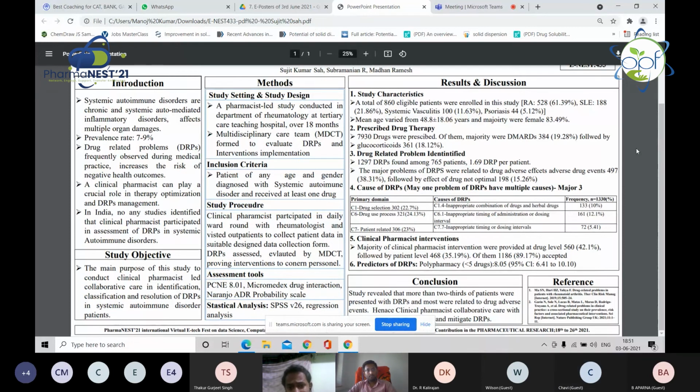Overall, 860 eligible patients were enrolled in this study. Of them, 528 patients were diagnosed with RA, followed by 188 patients with SLE, 100 patients with systemic vasculitis, and 44 with psoriasis. The mean age of the patients was 48.8 years with a standard deviation of 18.6 years, and the majority of patients were female. Overall, 7,930 drugs were prescribed, an average of 9.22 drugs per patient, and the majority of drugs were DMARDs followed by glucocorticoids.